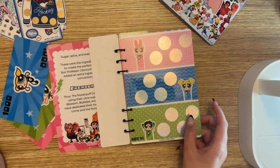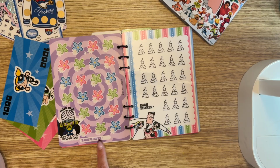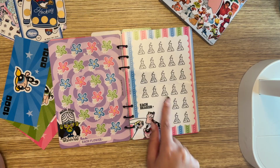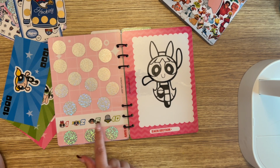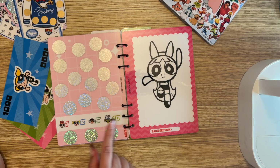So this one is a save 40 scratch. Mojo Jojo, each flower, so you nominate the amount. The same with this one, with each beaker, and you nominate the amount and just color it in. This one you just cross off. Another scratch, this one has the little characters underneath, so you scratch off and you'll see a character and you save 1, 2, 5, or 10.